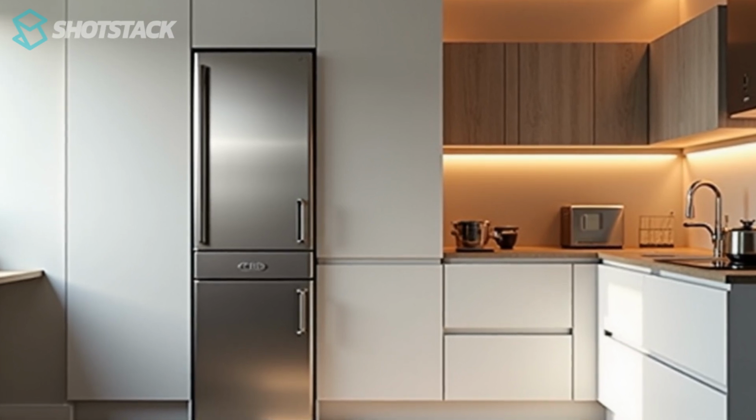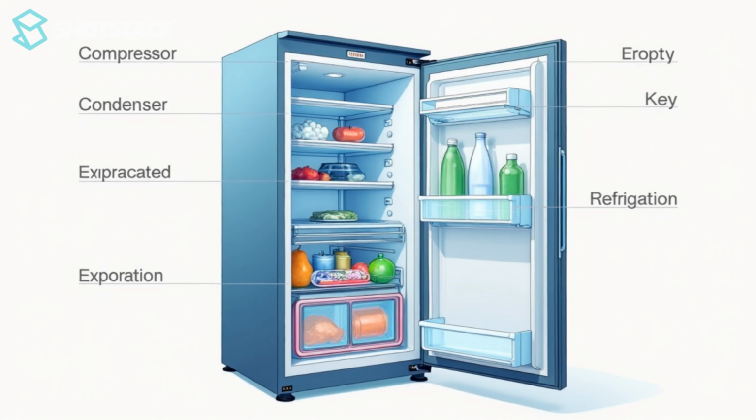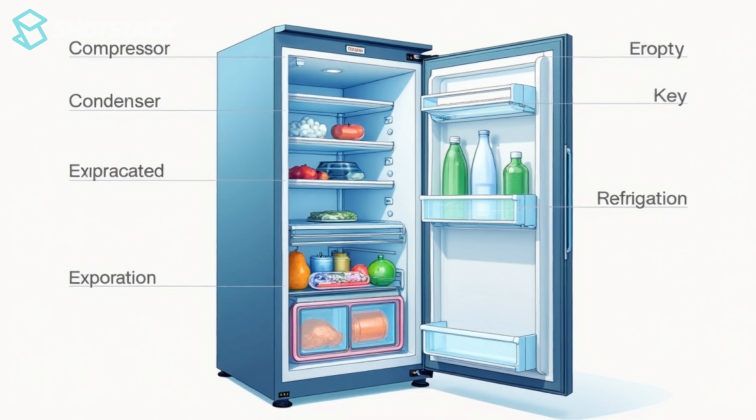Let's break it down. Inside your fridge is a fascinating cycle that's constantly moving heat from the inside to the outside. It all starts with a special refrigerant, a substance that can easily change between liquid and gas states. This refrigerant is the unsung hero of your kitchen.